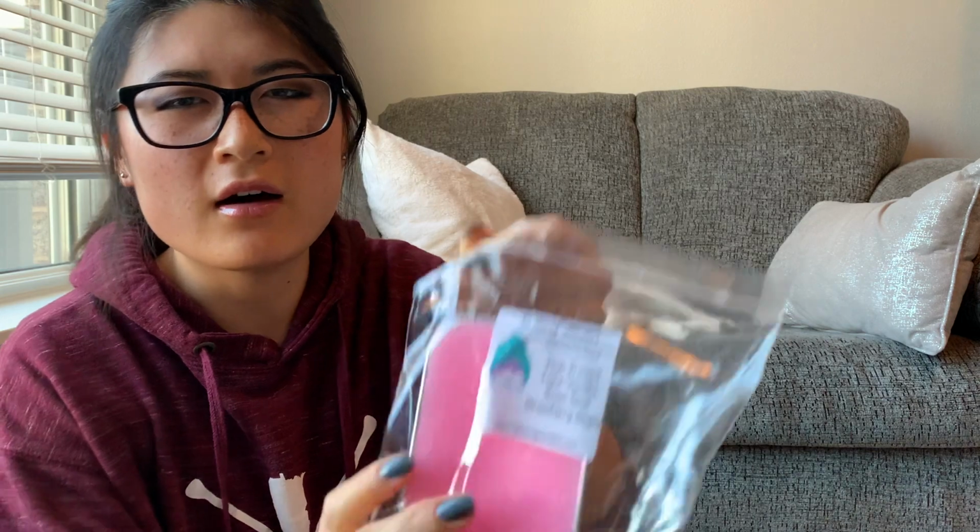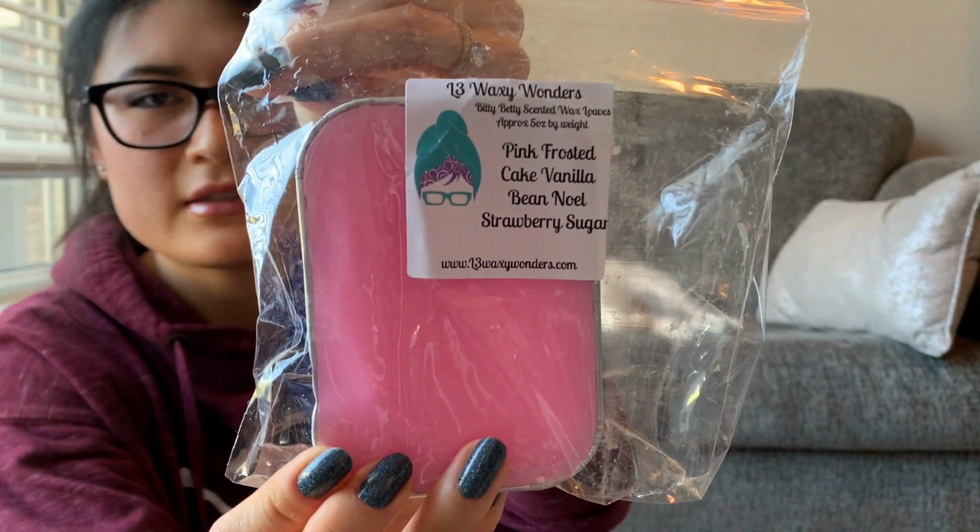But it's light. So I'm gonna let this cure, or I'll go back in a few hours and sniff this again. Because I feel like this would definitely be one that I would love, but just a bit light right now. And this is another one.